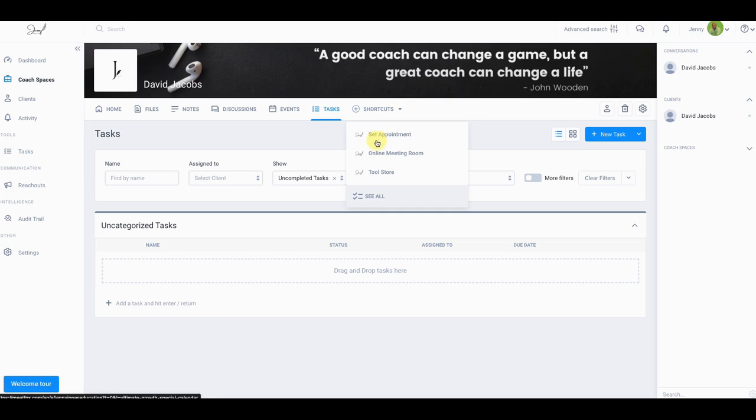But I put all the links that they would probably need, right? If they want to set another appointment with me, they can click here and it'll take them right to the appointment setting. They want to get into the online meeting room, they can use that here. If they want to get to the tool store where some of the tools that I've recommended they use, they can get there as well. And if they want to get to the help files that I have, it's there as well.